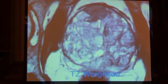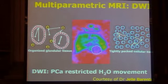That's highly suspicious. So then what happens is they have this thing called cellular packing, where water movement will be stopped by cancerous tissue. The cells pack in, so water doesn't go through it so fast. So they'll watch water movement in this diffusion weighted image. So go ahead to the next slide.